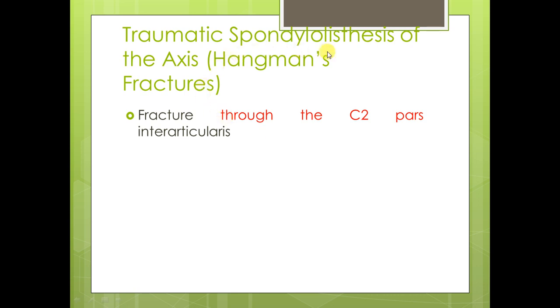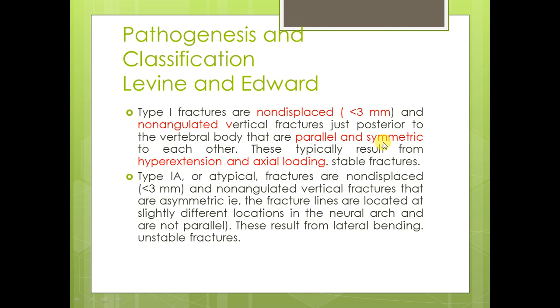The last part, traumatic spondylolisthesis. Again, this is a fracture through the C2 part. Please review the anatomy of upper cervical injury. It is classified by Levine. This is a common viva station.